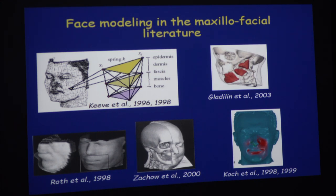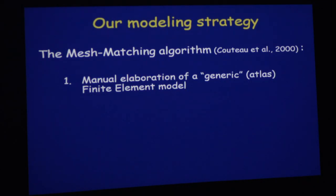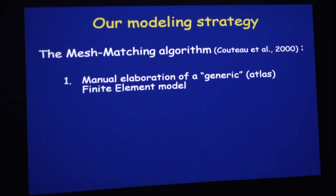At least to my knowledge, there is still no industrial product that proposes such a model for application, because as I told you, we need to provide something fast in terms of patient-specific modeling. So we need to lower our level of exigence to some extent. What we proposed at that date is quite old. It was published in the Journal of Biomechanics almost 20 years ago. We published this notion of a mesh matching algorithm.